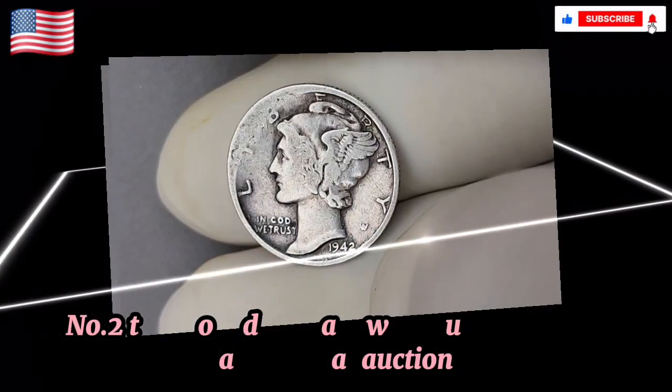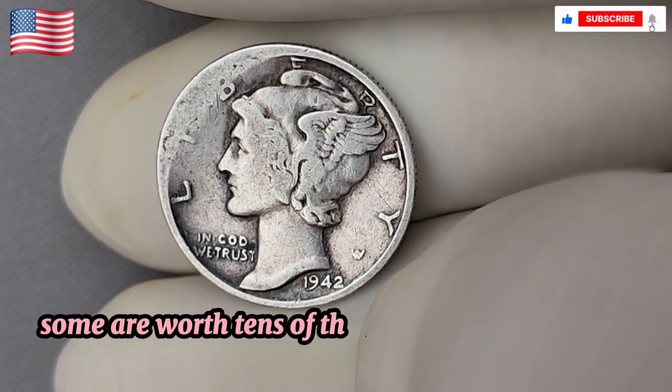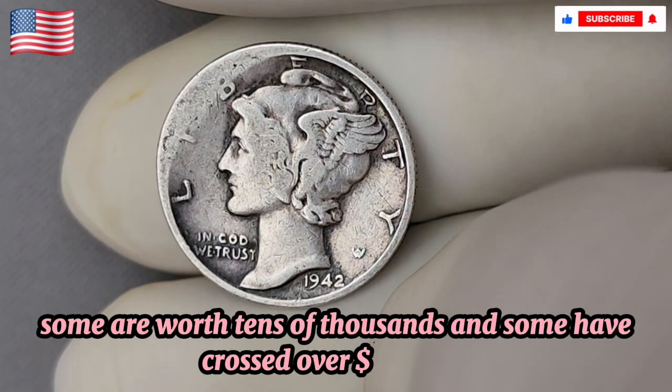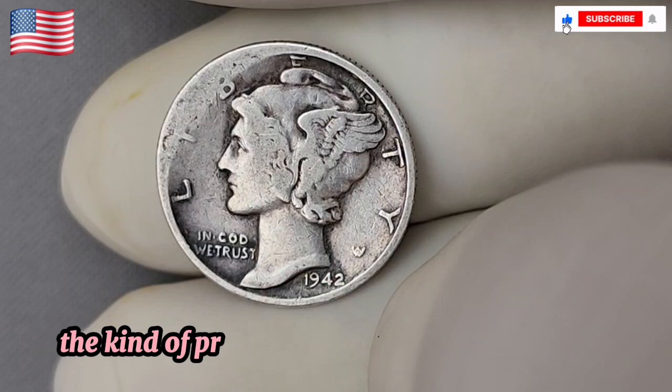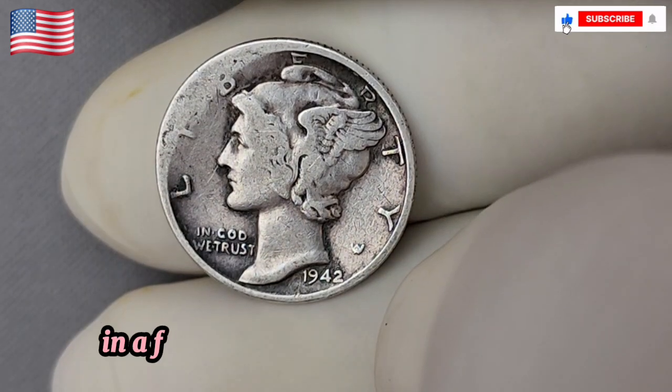Number 2. These old dimes are worth unbelievable amounts at auction. Some are worth tens of thousands, and some have crossed over $1 million. The kind of prices that leave collectors stunned and treasure hunters digging through their old change in a frenzy.